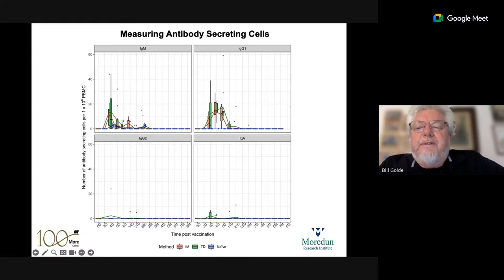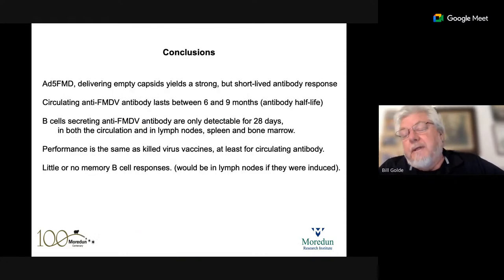So this is a clear indication that no B cell memory was being induced by this vaccination. And that is a big problem because now you're living on the half-life of the protective antibodies in the circulation. And as I just showed you, you can't really see much difference between protection and non-protection. The level of antibody reactivity is about the same, at least when it comes to virus neutralization.